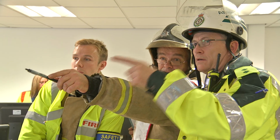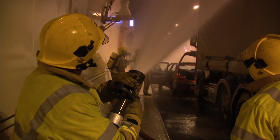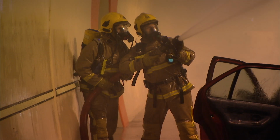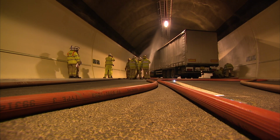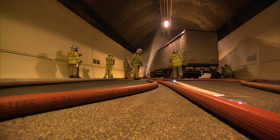The Hindhead Tunnel is making us look at the way that we respond to incidents. So it is presenting new challenges. The ventilation system was a fantastic aid. As soon as that was switched on, the tunnel cleared instantly. Obviously that allows us to see what we're doing, and that increases your safety tremendously because you can look for trip hazards.